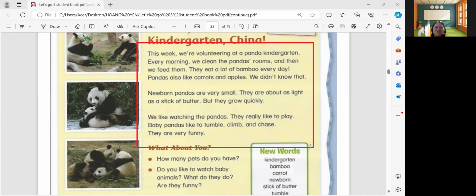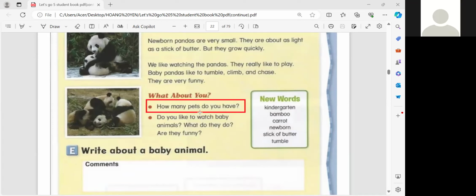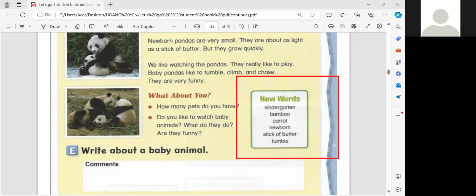All right, very good. So that is all about their adventure, or it could be their travel. So what about you? How many pets do you have at home? Do you have pets at home? No. Okay, how about these new words? Please read the other side. Kindergarten, bamboo, carrot, newborn, stick of butter, tumble.